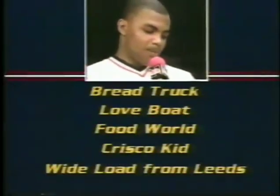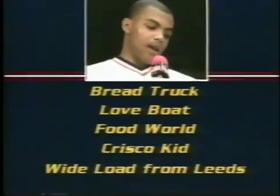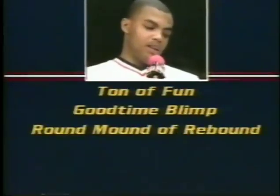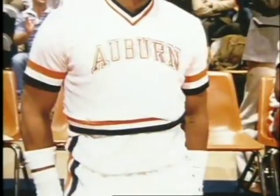Hello, I'm Charles Barkley of Auburn Tigers. Here are a few of my nicknames. The Bread Truck, the Love Boat, Food World, the Frisco Kid, which is my second favorite, the Wide Loathing League, Town of Fun, the Good Time Blimp. But my favorite is the Round Mound of Rebound.